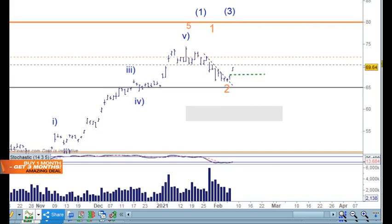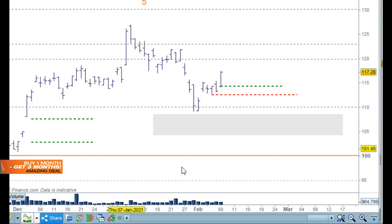So yeah, we want to have a look at RIO. So we looked at being long in Rio. We had a really tight stop on it here on the turn. We've also got this ABC pattern here. Now, it could be wrong. It could be down for 1 and back for 2 and down for 1 and back for 2.